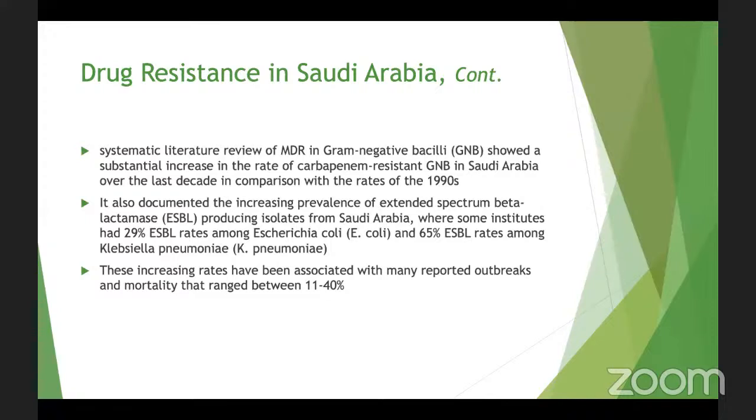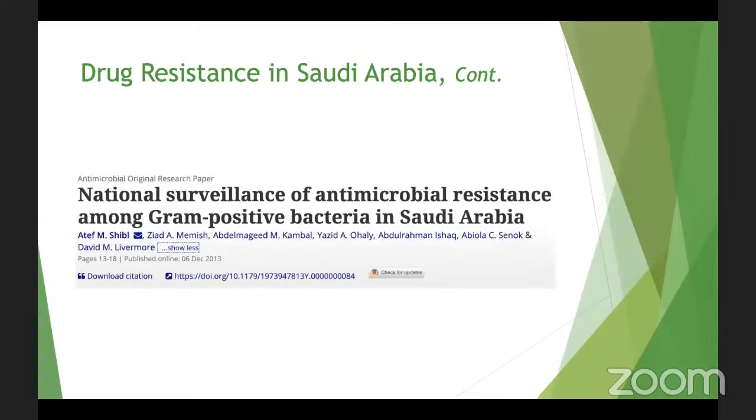of carbapenem resistance. It also documents increased prevalence of ESBL-producing isolates from Saudi Arabia, where some institutions had 29% ESBL rates among E. coli and 65% ESBL rates among Klebsiella pneumoniae. And this increased rate has been associated with many reported outbreaks and mortality that ranges from 11 to 40%. So we're talking about resistance leading to mortality of around 50% in the patients.